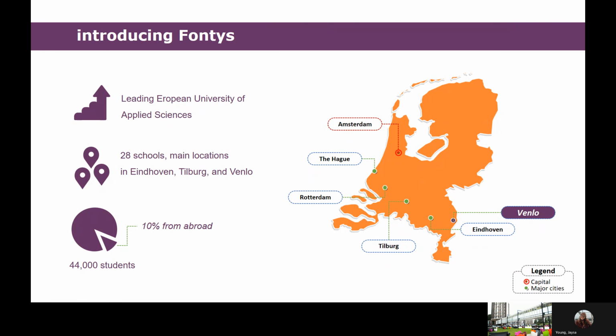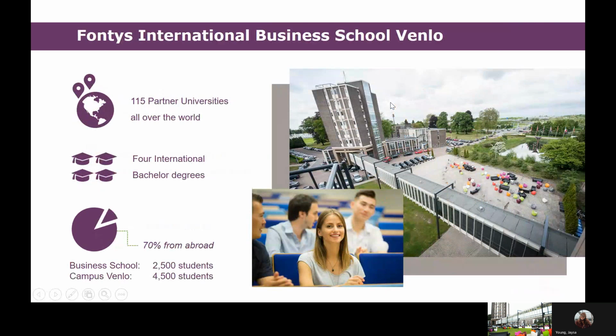Fontys is a big university, as I said, with 28 schools, and Fontys International Business School is one of the 28 schools. In total, our university has 44,000 students and 10% from abroad. But if you go to the business school, we have only 2,500 students. And the Venlo campus is quite a small campus, which I think is really nice because you get to know people very easily, other students, also lecturers. It's a really nice campus, I would say.